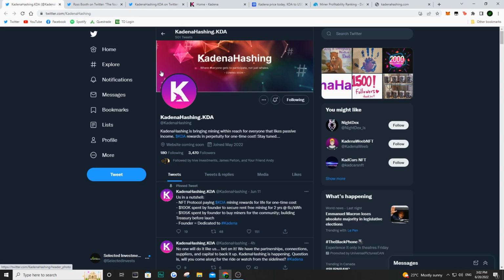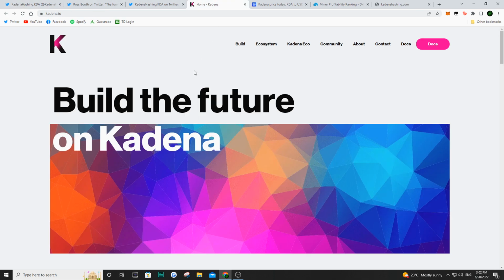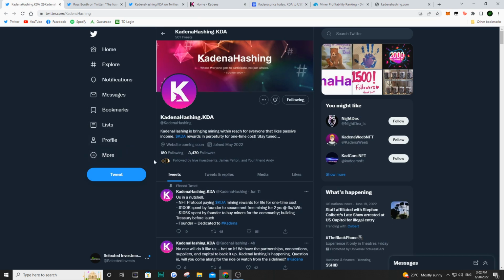But now if we go back to Kadena Hashing, what this project is, they're actually utilizing NFTs and mining, and they're combining that for the everyday user. So of course, this is unrelated to the actual Kadena ecosystem. This is a project of its own, and they're actually going to be mining Kadena and then paying out their holders by these rewards that they are mining on a daily basis. And in order to get in this project, you need to be purchasing an NFT, and that NFT is basically how you'll be getting a reward on a daily basis.